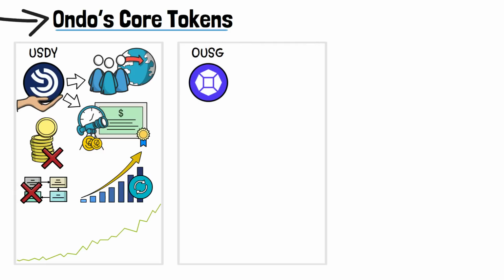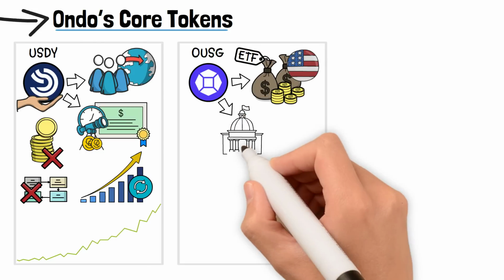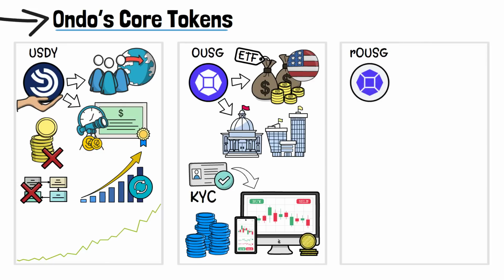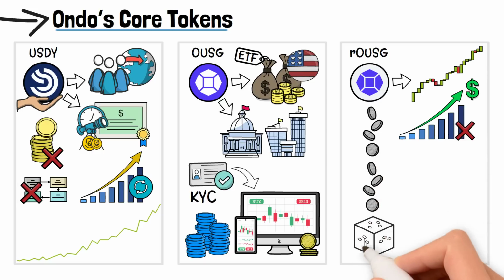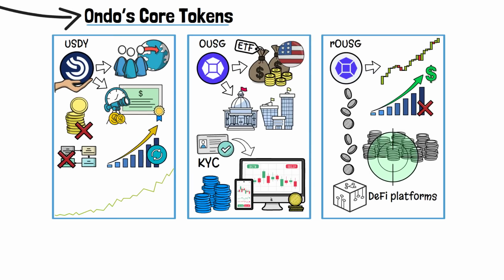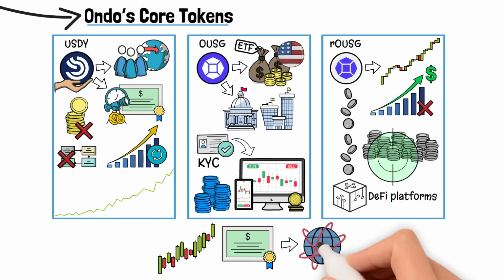Next is OUSG. This token gives exposure to a Treasury ETF, a fund made up of US government debt and is aimed at institutions and accredited investors. To mint or redeem it, you have to complete KYC, but once it's in your wallet, you can use it just like any other crypto token. Then we have ROUSG, a version of OUSG that works a bit differently. Instead of the price going up, the token amount increases as yield is paid out. This makes it easier to plug into some DeFi platforms that track balances rather than price. Together, these tokens bring real value into the crypto world, not just through price speculation, but through financial assets that earn income and already have demand outside of crypto.